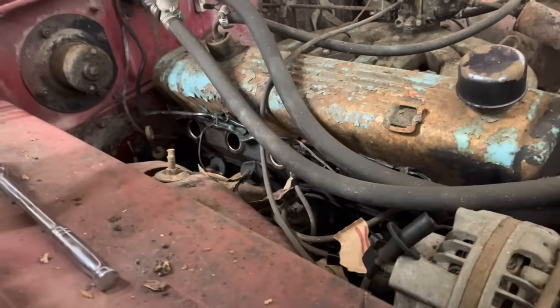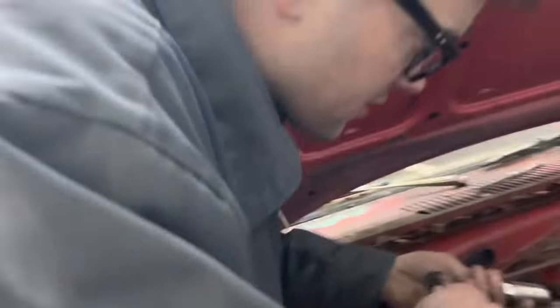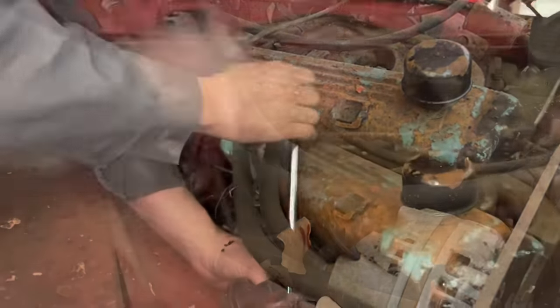We got all of our plug wires labeled here. So I'm just going to go ahead and pull the other plugs out. We'll put some Marvel Mystery Oil down in the cylinders. Get this thing ready to turn over again.